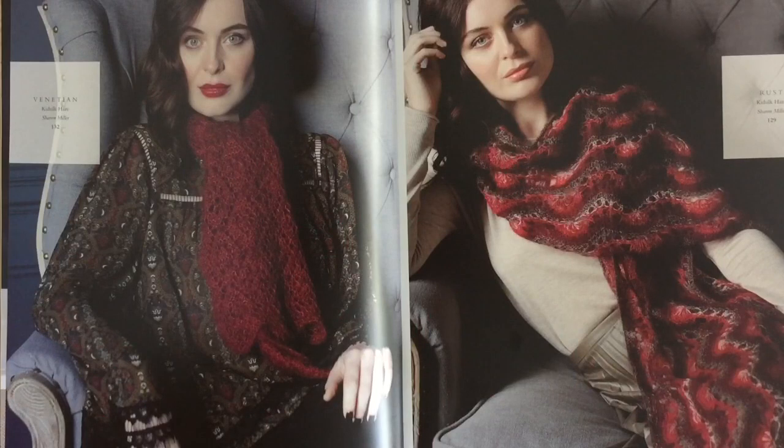Venetian, a design by Sharon Miller, is in Kid Silk Haze. It uses two shades held together, and I think it's a pretty straightforward all over lace pattern. It's very nice here that Rowan provides written instructions for the lace pattern as well as a chart. Very unusual for Rowan, and thank you for doing that.